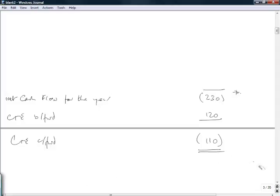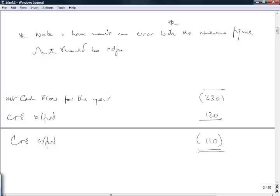Absolute madness. Don't you even think about doing that. In fact, there's only one occasion when you should write a message to the marker, and that's when, for instance, in question 2, you've got the revenue figure wrong. Then you put a little asterisk against the revenue figure, and at the top of your answer paper, not at the end, you put: note, I have made an error with the revenue figure, which should be adjusted for 3,000 sale or return goods.